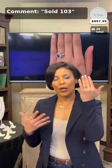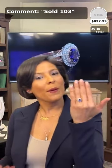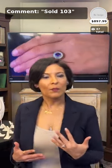Many of you said, you know what I'd rather have? I want a great quality tanzanite, but I don't want to pay over $1,500. Some of you said, I don't want to pay over $1,000, but I still want the bells and whistles. I still want something that's noticeable, something that stands out, something I can be proud to wear. That's exactly what this is, right?